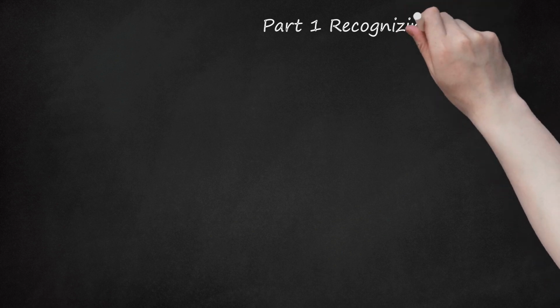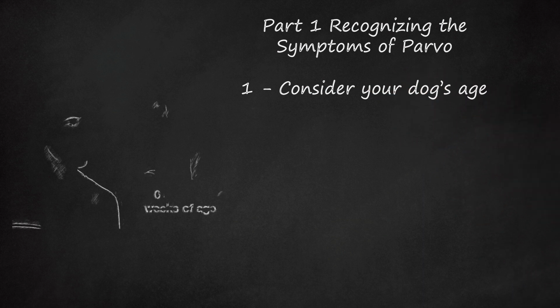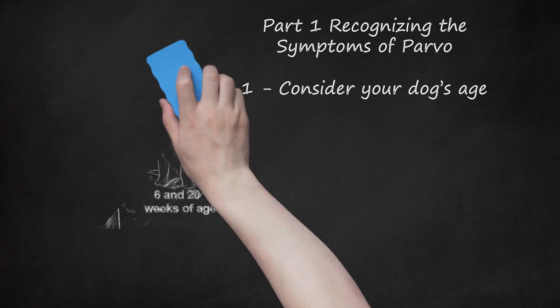Part 1: Recognizing the symptoms of parvo. 1. Consider your dog's age. Parvo typically occurs in puppies between 6 and 20 weeks of age, and 85% of all infections occur in dogs under 1 year old. Puppies are most susceptible because they have a very high number of rapidly dividing cells in their stomachs and intestines. These cells are the primary target of the parvovirus. If your dog is older, parvo is unlikely, though certainly not impossible. If your puppy's mother was not vaccinated against parvo, it's possible for the virus to appear even earlier, in the first few weeks of life.